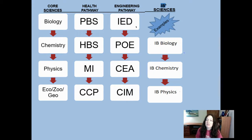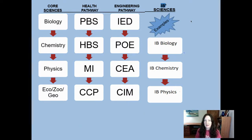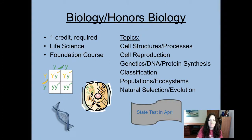The engineering pathway starts with Intro to Engineering and Design, and you could sign up for that class and then take other ones after that. The IB program, I noticed there's one missing here. At South, we offer IB sports and exercise science, along with biology, chemistry, and physics. And all of those courses are 2-year courses. So when you sign up, you're signing up for both your sophomore and junior year or your junior and senior year. If you're interested in the IB program, talk to your teacher about it because there is a whole lot more information that goes along with those courses.